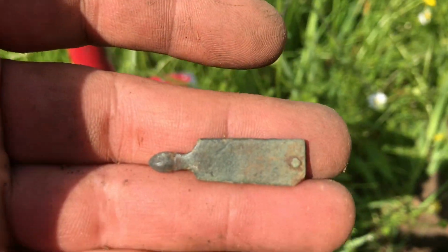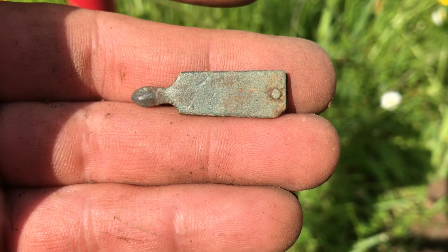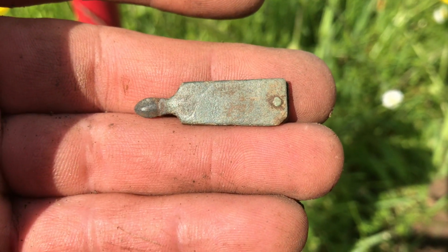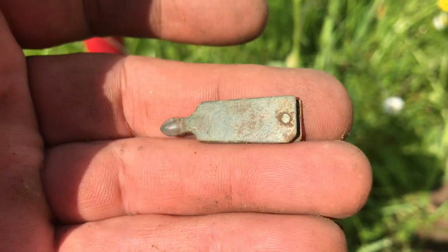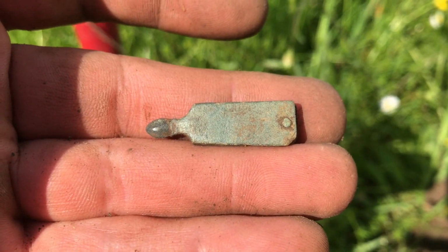Yeah, I'm happy with that, kids. You know, when you're just proper grinding it and you're just knackered and you want to go home. Nice, by far the oldest piece today. Medieval, probably strap end.